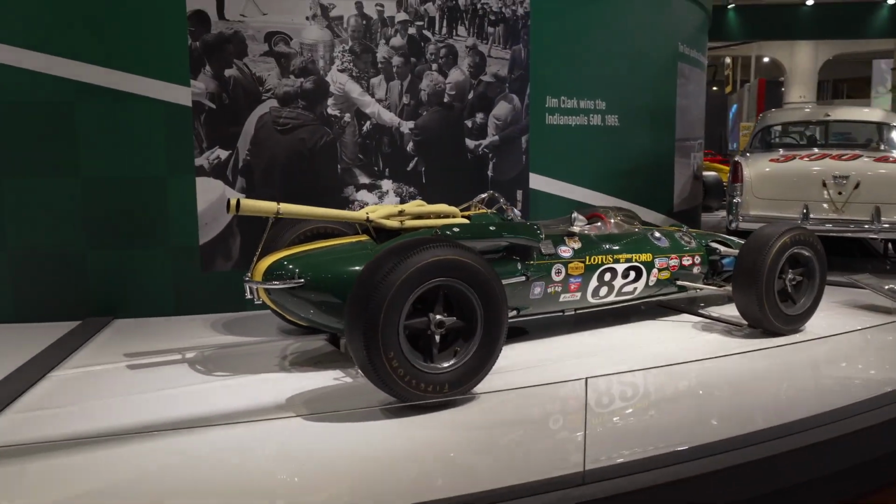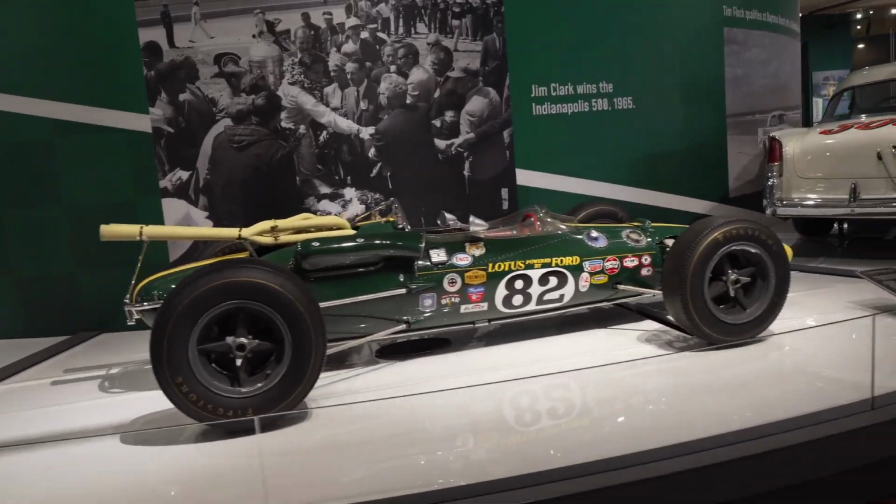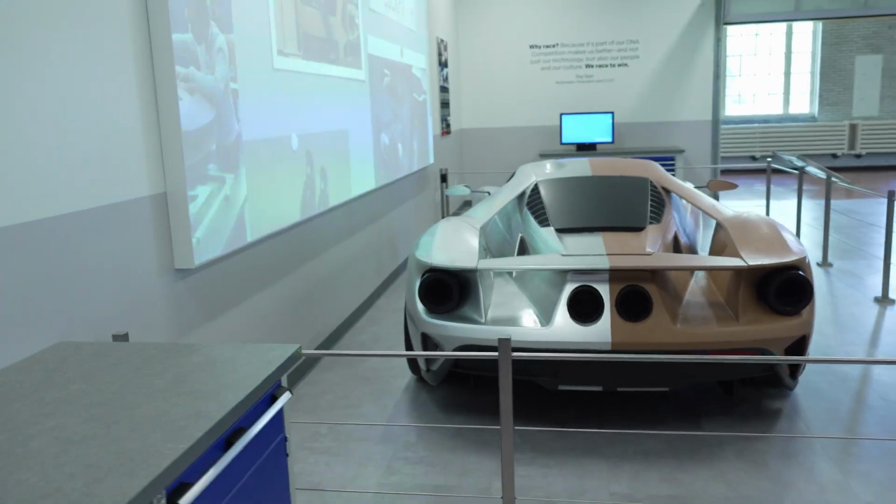And the beautiful GT that's there inside. I think I like the clay model more than the actual car. The color tone of the clay model is beautiful.